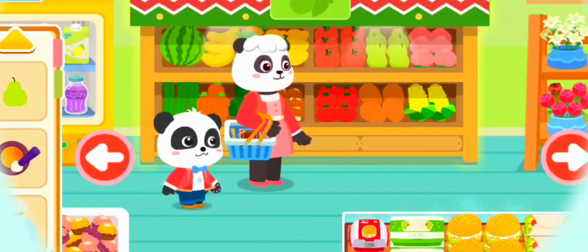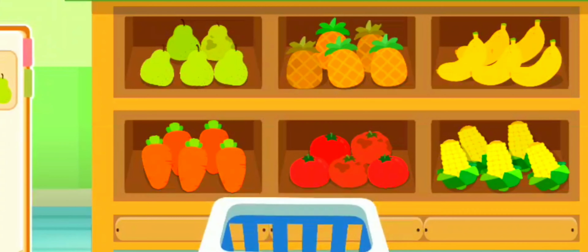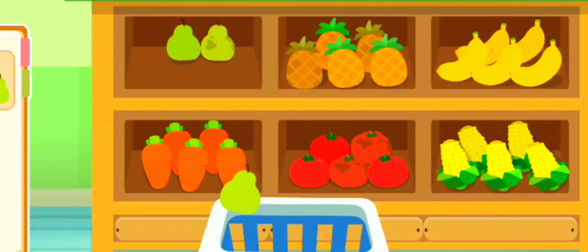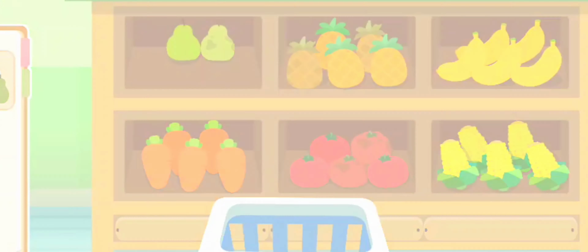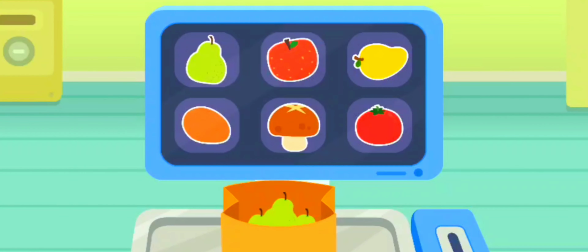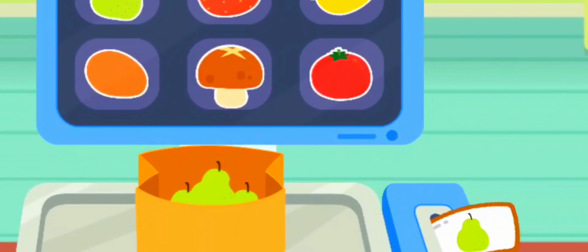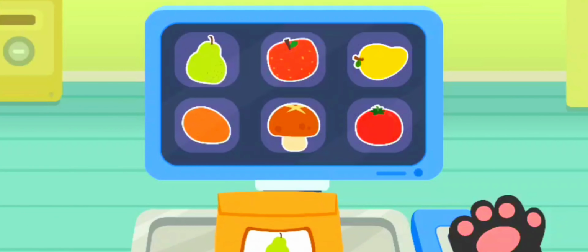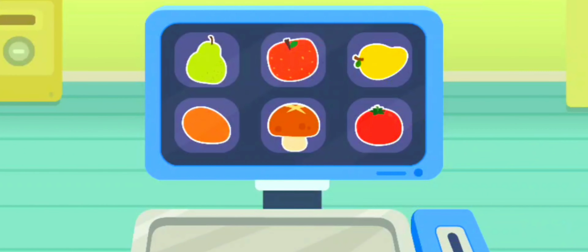Fruit and vegetable section. Honey, let's check out the fruits and vegetables we need. Pear, pear, pear. Which should I tap to weigh fruits and vegetables? All done! You're great!